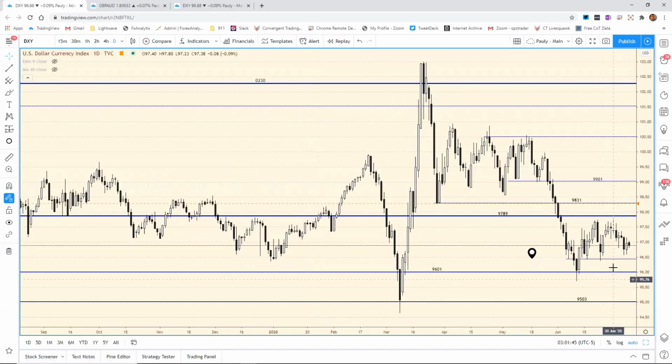Same thing here with the dollar index, just in a very, very tight range. So we haven't really seen that much movement in FX as far as bumping out of these ranges. They've been confined, which is probably a better word, within a tighter area.